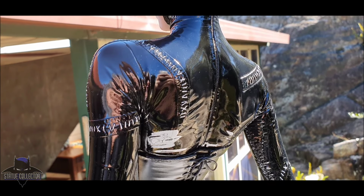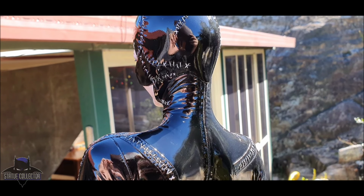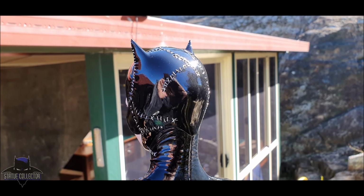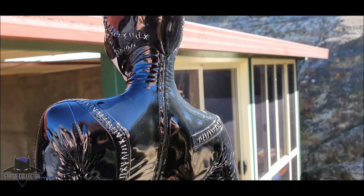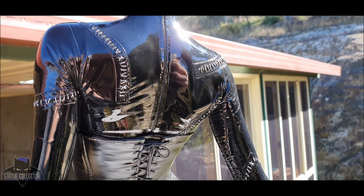I think that's awesome. Speaking of chest, I feel like it's more accurate to Michelle Pfeiffer on this particular version versus the Blitzway that I own. I feel like they maybe over accentuated it a little bit. But again, you guys leave your comments down below and let me know what you guys think about it.